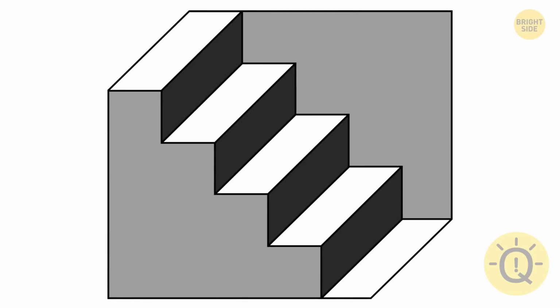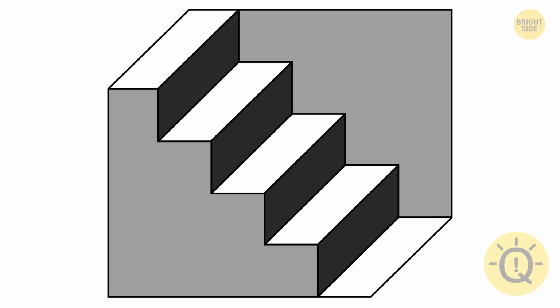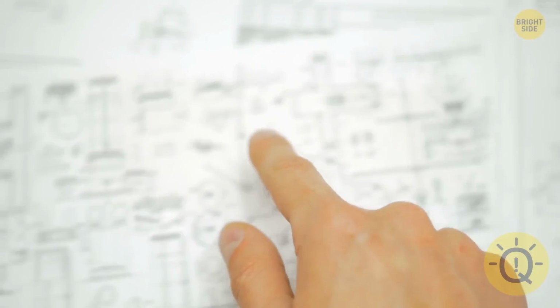Moving on, take a look at this staircase. It looks pretty simple, right? Well, now let's flip the image upside down. It still looks like a staircase, but instead of going from right to left, it looks like it's going from left to right. But don't blink. If you blink, the illusion will disappear, and you will be left with the original image. Whoa. This illusion is known as Schroeder's staircase, and it was invented by German scientist Heinrich Schroeder back in 1858.